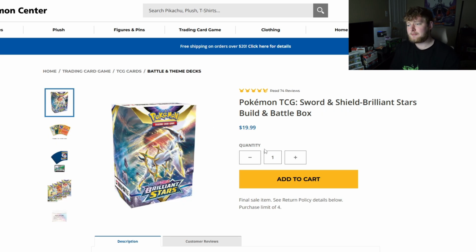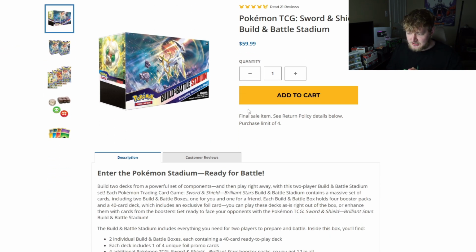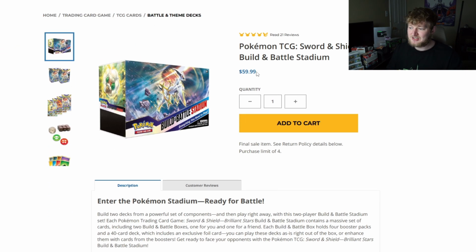Next up, probably my biggest ones will be Build and Battle boxes and Stadium boxes of these current Sword and Shield boxes that are pumping. I talk about this in my second last video about Sword and Shield boxes. Real quick, I'll reiterate that if you didn't see that video. Stadium boxes have 12 packs per box at $60. Times 3, 36 packs. That's a booster box worth of packs.